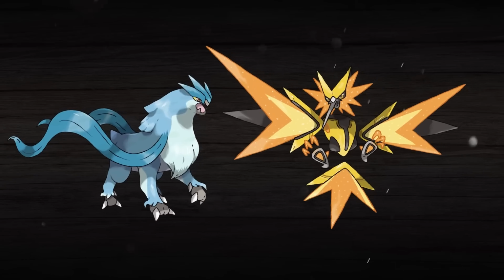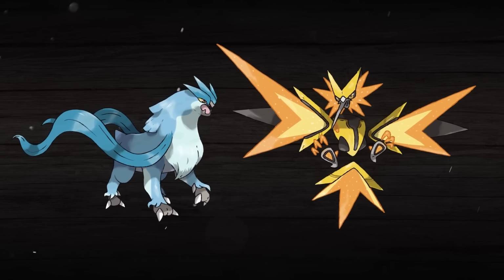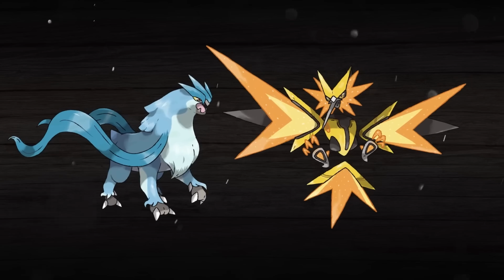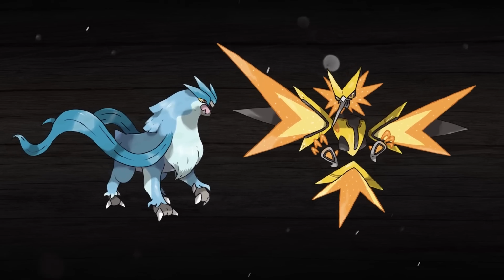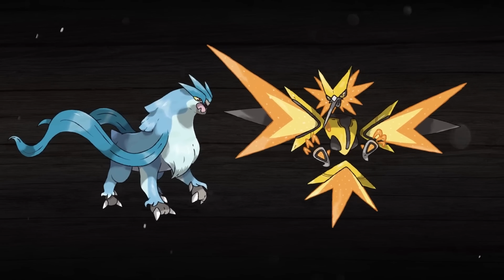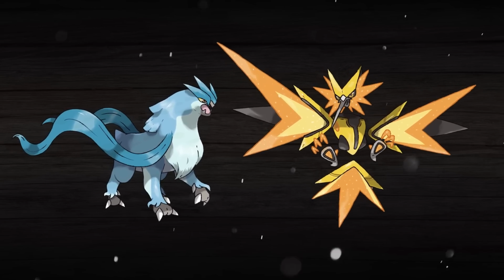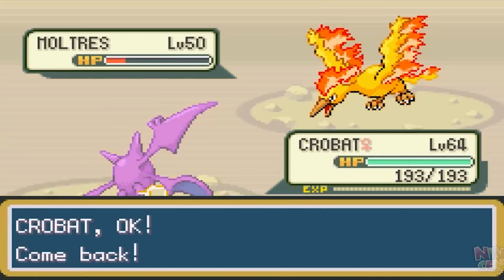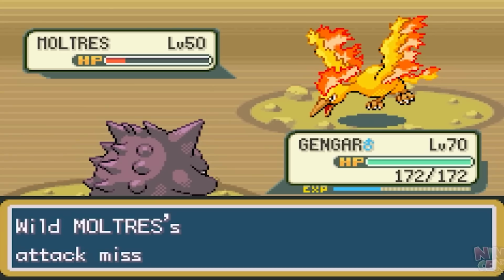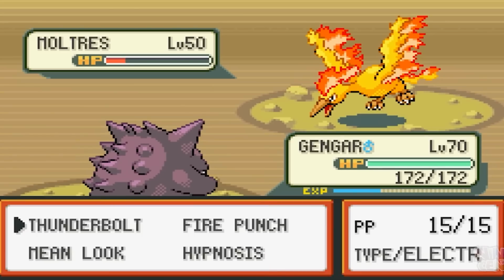So what do you guys think? If we were to get Paradox versions of the legendary birds, would you rather have past versions that look a little bit more like Frigid Fangs, or future versions that look more like Iron Lightning? Be sure to let me know in the comments below, but let's go ahead and take a look at our Paradox version of Moltres to see if that might not sway your decision a little bit.